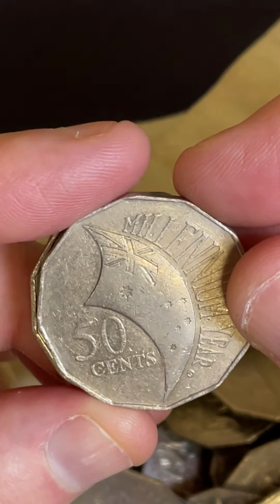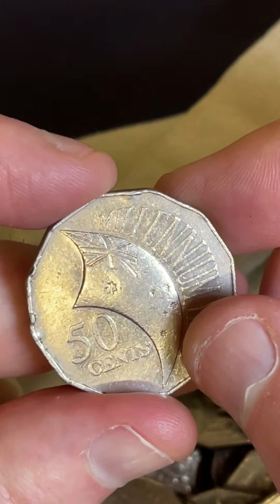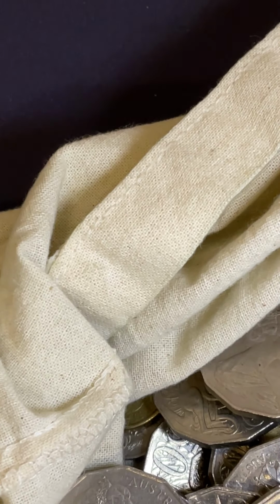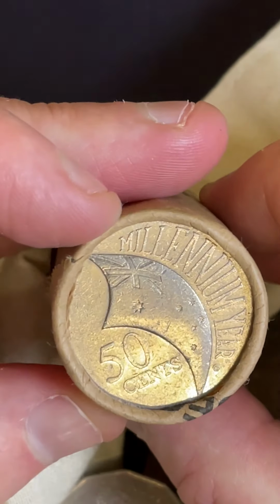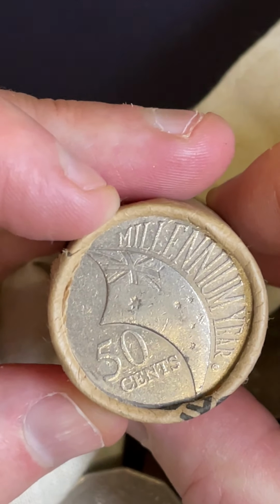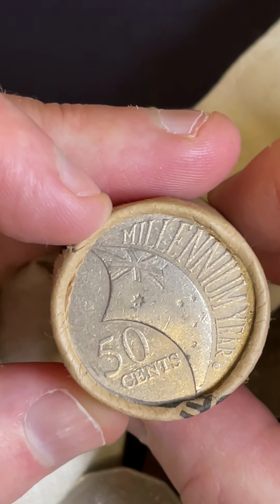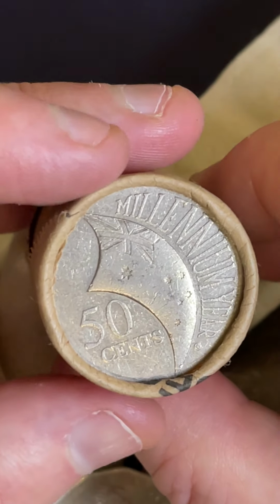That's another infused flag right there. That's a pretty good one. And that one there, and I've actually even got one on the end of a roll, so I'll grab that roll of 50-cent coins. This one here has got the infused flag coin in the roll. So yeah, once again, some prices on these coins with the infused flag, $19 to $70 each if you can find one of those coins. Recent selling prices. Cool.